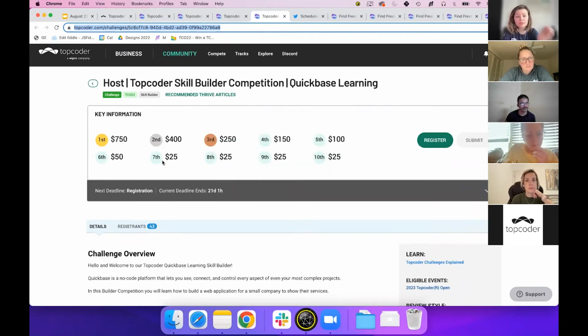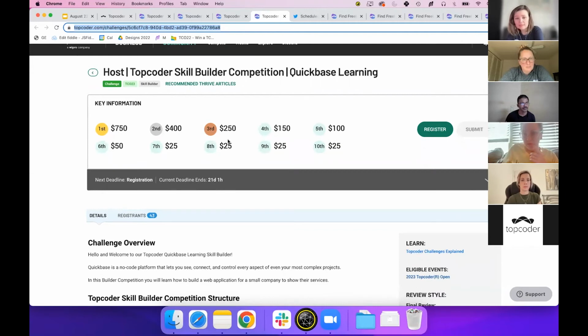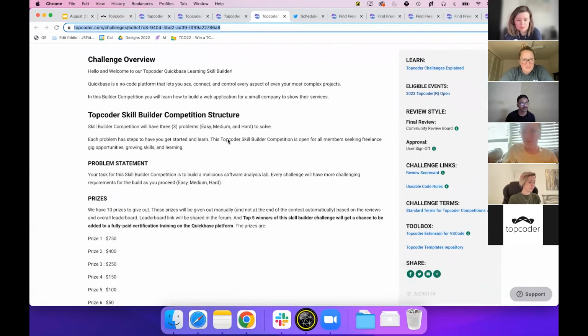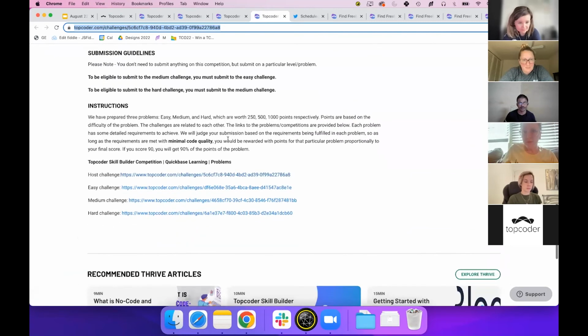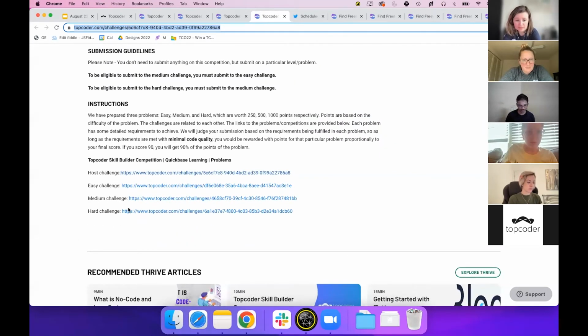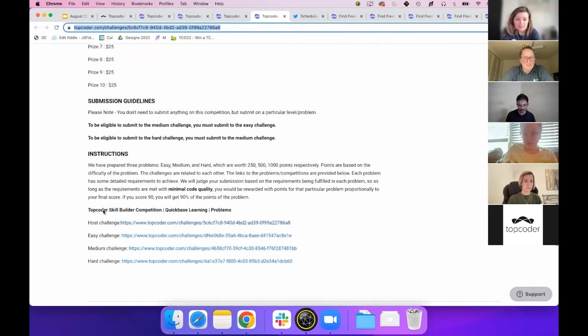So for each new skill builder that we are running, every month we have prizes, but sometimes we also run skill builders just for practice. These are like old skill builders where we just want members to learn more about a particular skill. And as I was saying, we have these three challenges: easy, medium, and hard. And we are guiding the members step by step on how to complete those requirements.